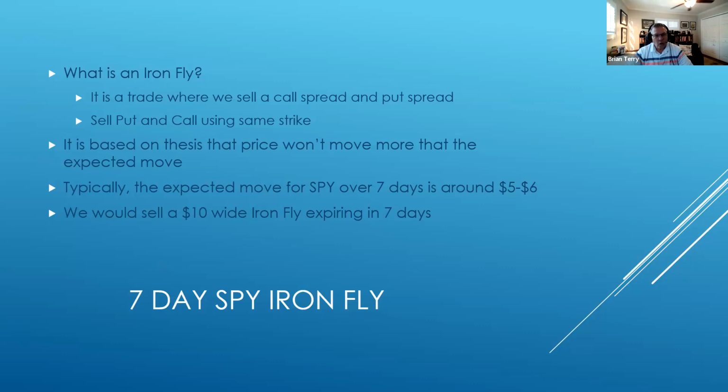The whole thesis of this trade is that the price of the stock or the ETF or whatever we're trading won't move further than the expected move. If it does, then we don't win on the trade. If it stays below, which historically 2/3 of the time it does, we're going to win.